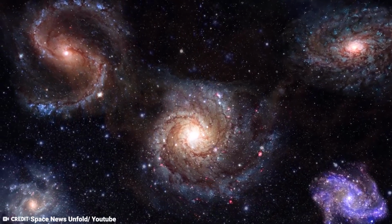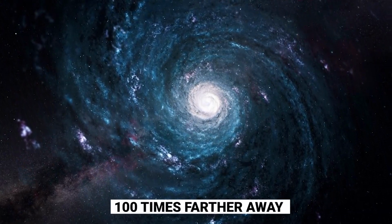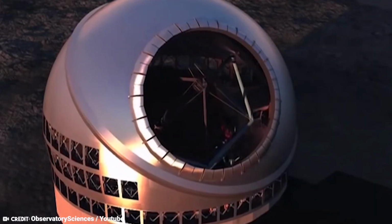The study of black holes is another objective. While these have been observed in detail within the Milky Way, the next galaxy is 100 times farther away, and the 30-meter telescope will help get a closer, clearer look. Pretty ambitious, but quite possible.